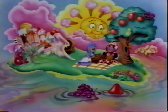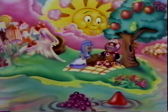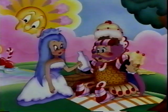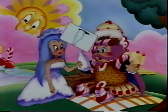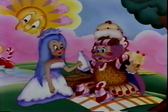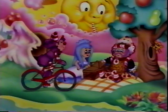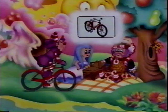Across the meadow, King Candy and Queen Frostine were having a picnic. King Candy eagerly opened their food basket. "Would you like some juice, Queen Frostine?" "Yes, thank you. Please hand me the bottle." "Oh, look! It's Mr. Mint." Mr. Mint rushed up to them breathlessly on his bicycle.